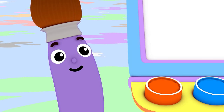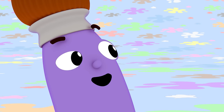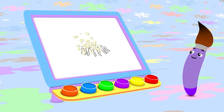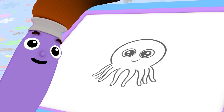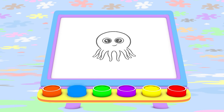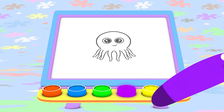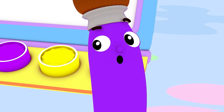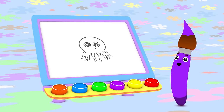What do you want to paint today? Today, I feel like painting an octopus. What color should I use to paint Mr. Many Arms, the octopus? Purple. Purple! Today, I'm going to paint with purple. And I'm going to start by painting an octopus.